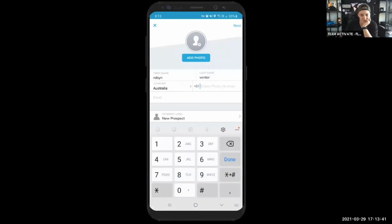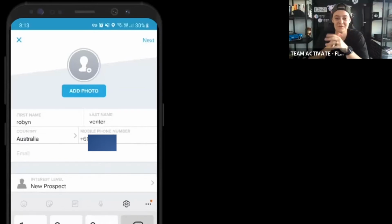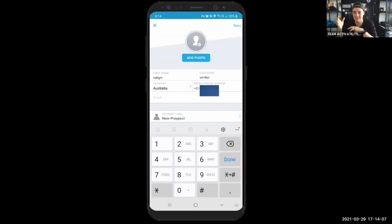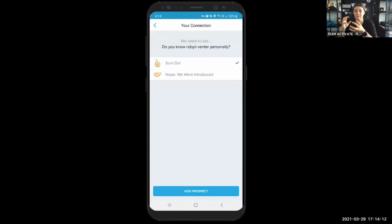Jump in for a second while you're doing that. The great thing about adding contacts manually is the first thing Jordan just did, which was change the country. When you add someone, you can change the country there. If you have someone in the United States and you choose the United States, as you step through the process, it will automatically work around the US products. If you have New Zealand, it'll work around the NZ products, and Australia's products. So that's a great thing to make sure you do.